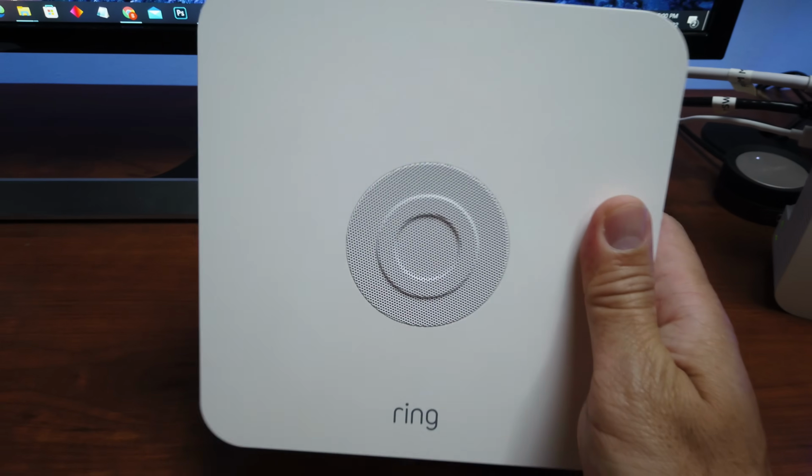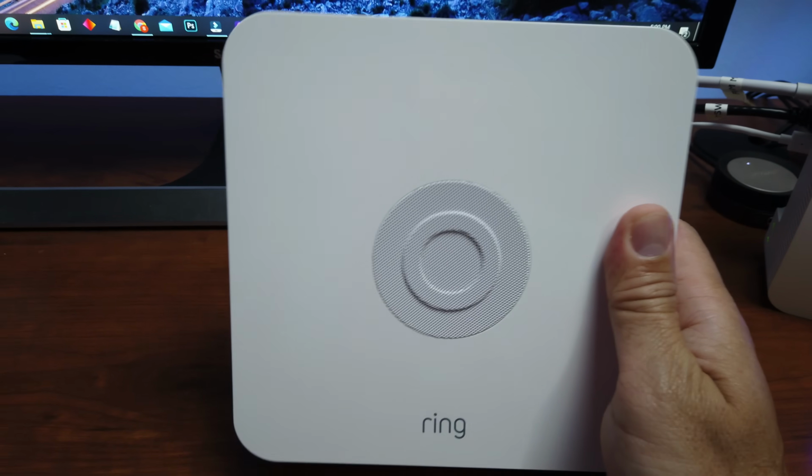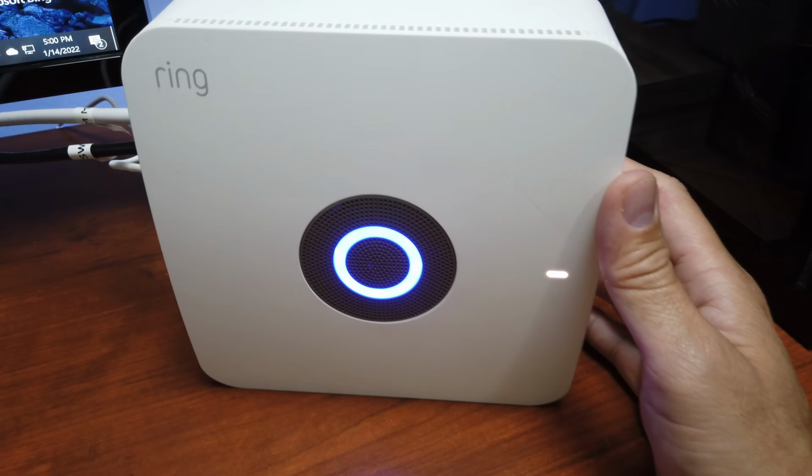Ring alarm? It's fun while it lasted 3.5 years. But today, I'll be replacing you with a new Ring Alarm Pro.